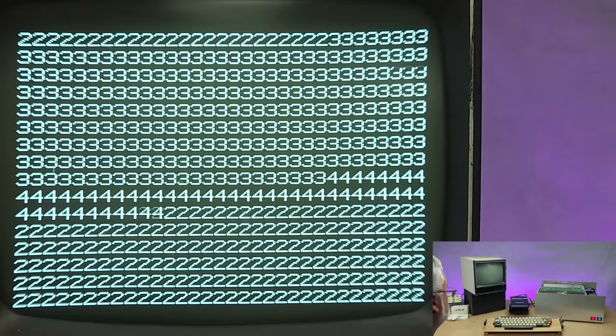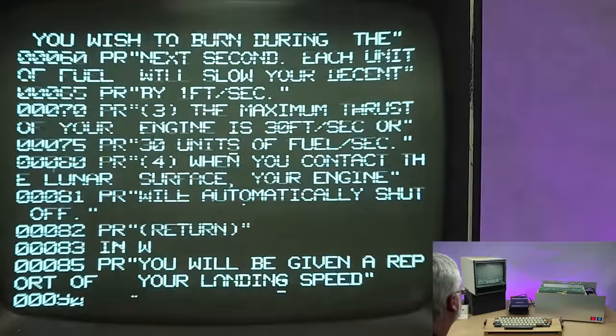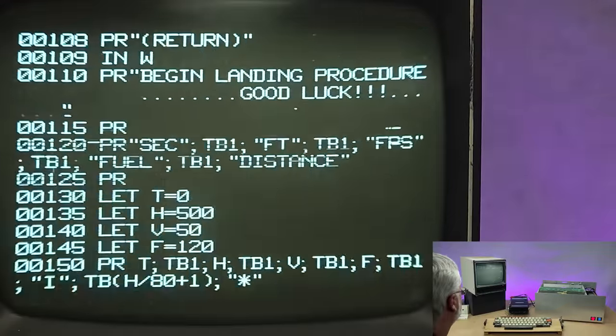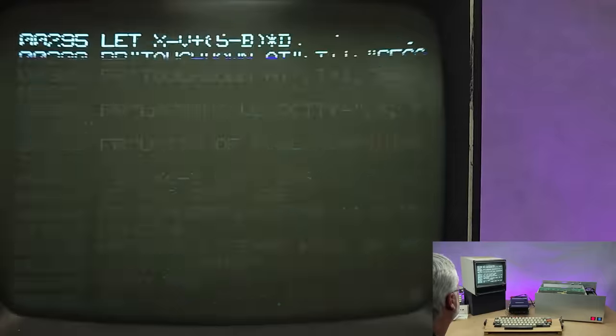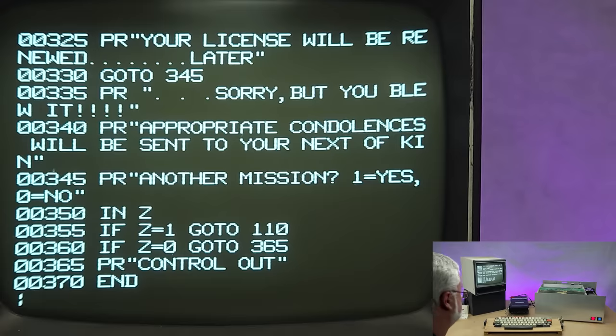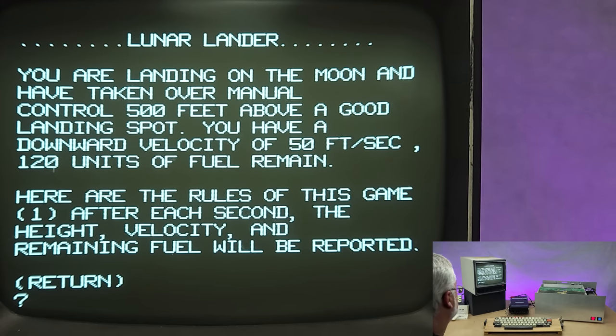Okay, moving along. Yes, no 70s computer experience would be complete without trying to land on the moon. Digital Group had a sort of graphical version of this, which I covered in my old video, and will do again one day, but this version here in Tiny Basic is purely textual. I barely know what's going on here, but hey, I bombed Stalingrad with no experience. How hard can landing on the moon be? There's no missiles here either.